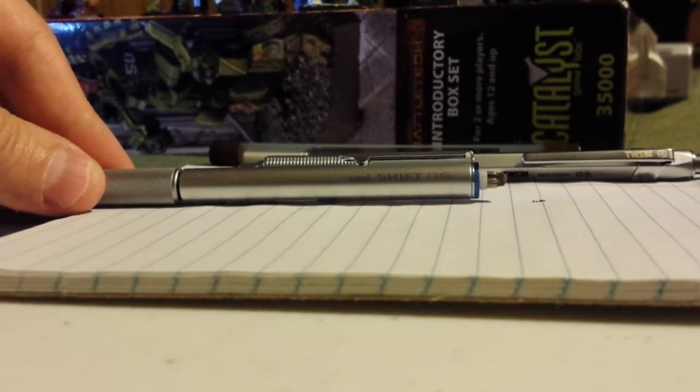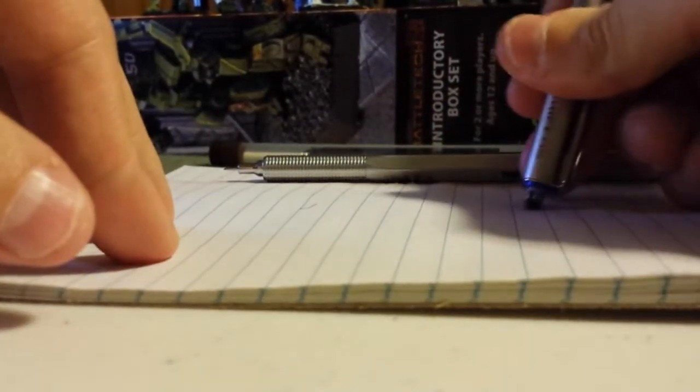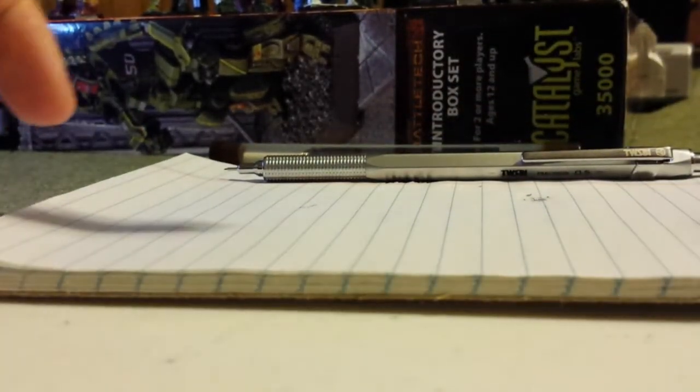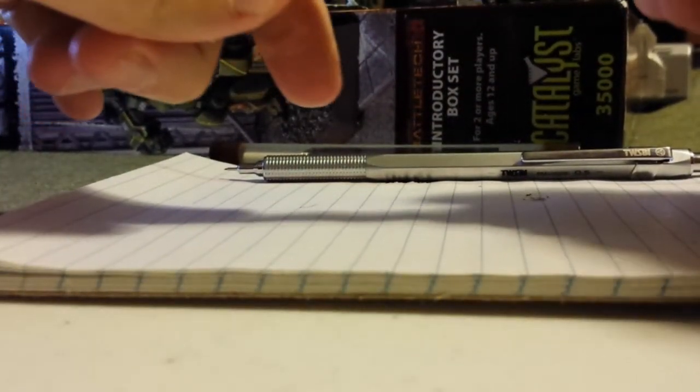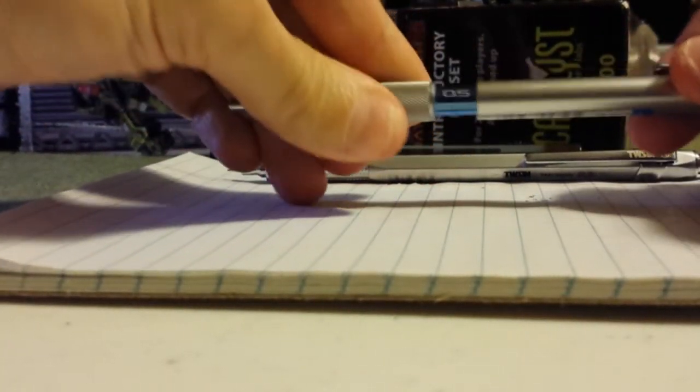it has a tiny little itty bitty, completely and utterly useless eraser. There's also a lot of play in the mechanism when you erase with the Uni Shift. And so it still deserves to be in my top 10, but it's at the bottom of the top 10, mostly because of this big eraser problem that it has, that is the big functional problem with it.